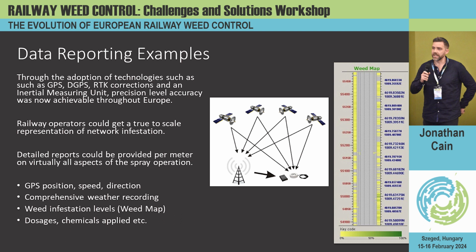On the right, you can see one of the traditional weed maps. This was an original way of visualizing the infestation across the network before things became more sophisticated. But it was functional. You could put in the coordinates on the right and you could see where on the network and how dense the weeds were. And it allowed us to carry out a residual treatment the following year based on where the weeds were the previous year.